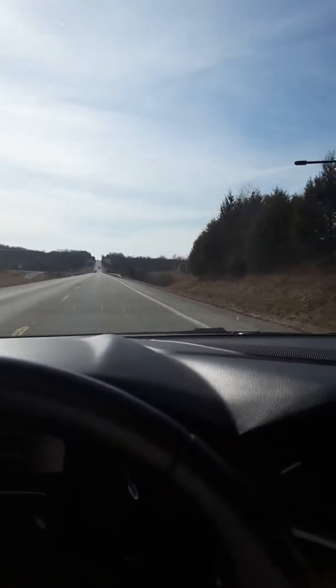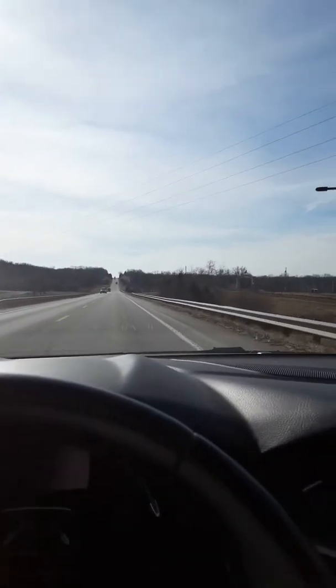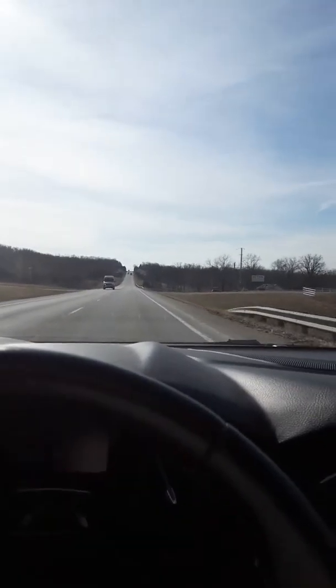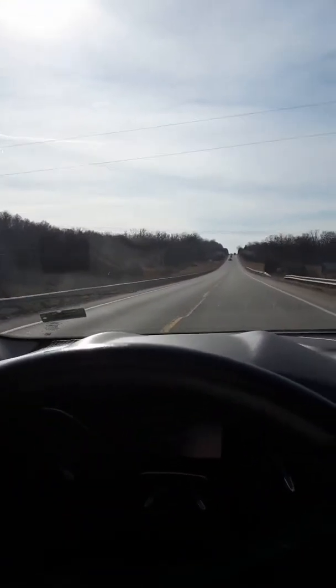We're coming up to another bridge which has this guardrail. You don't want to hit that guardrail because it'll tear up your car, but it keeps you from driving off in a very, very deep ditch. So be aware of that as well.